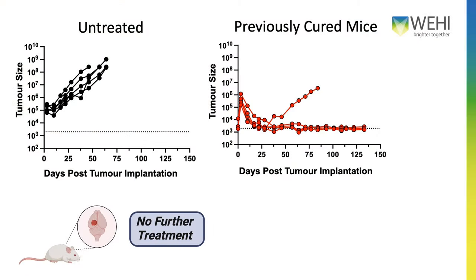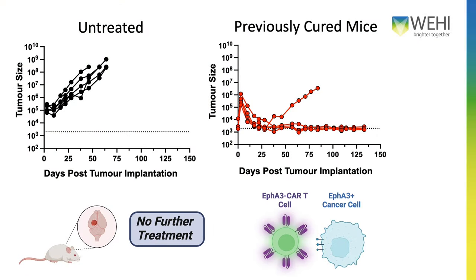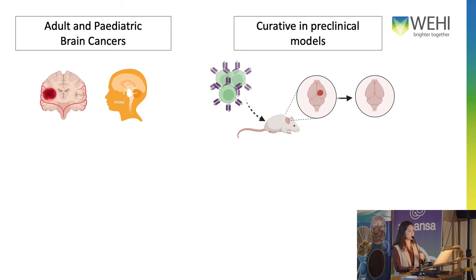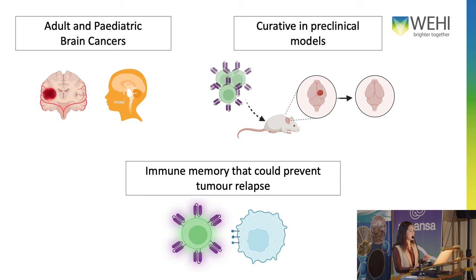Now, this proved that there was, in fact, a memory population that remained in these mice that could become protective in preventing outgrowth of these implanted tumours. So in summary, I hope I've shown you that this novel FA3 CAR T-cell treatment was effective in adult and pediatric brain cancers. I've shown that they have been completely curative in preclinical models. And most importantly, I've shown that they have immune memory that could potentially prevent tumour relapses in patients.